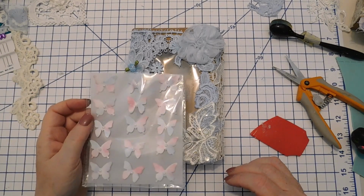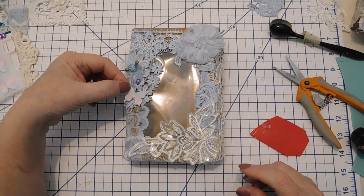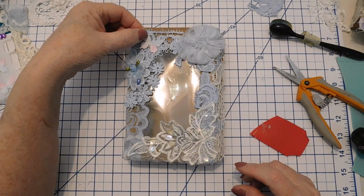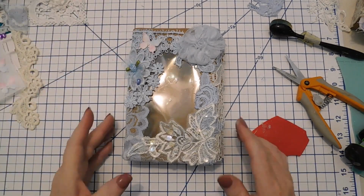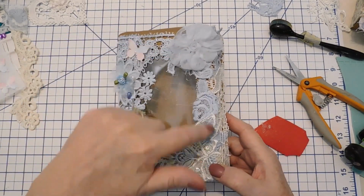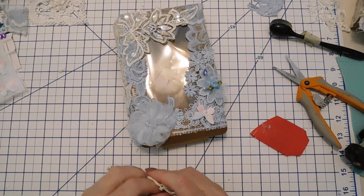Now, I do have these butterflies that I had inked up. I don't know, kind of pretty. I'll just put that one there. It ain't gonna hurt anything. It's just the continuous line going around here, here, and here, and here is empty. Look at that. I can't believe it.